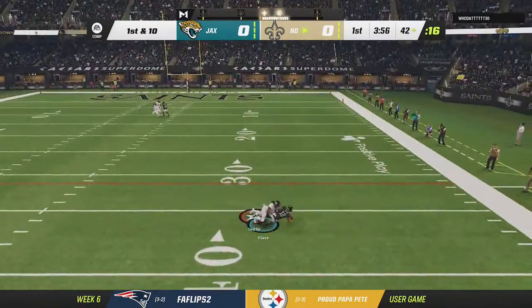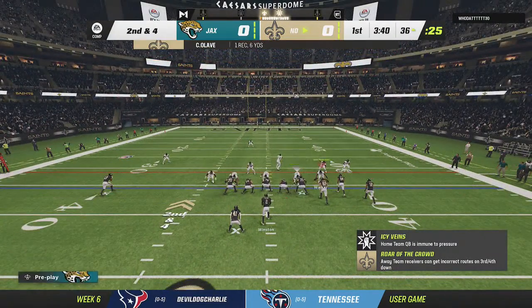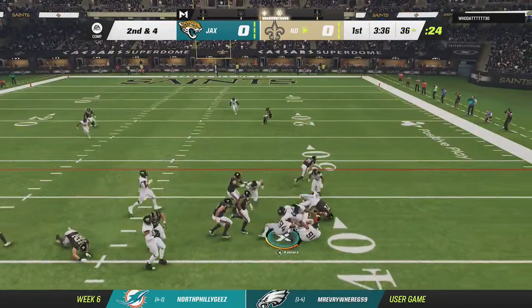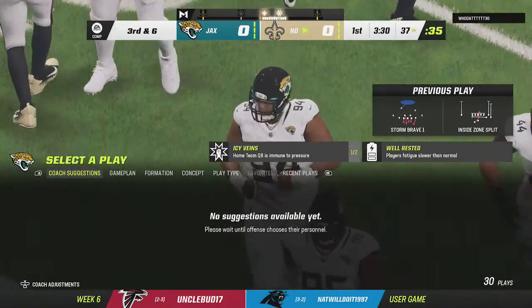Winston's throw caught by Olave. And he's going to be taken down just shy of the 35. On second down, Kamara. And he is going to lose yardage here. It'll go down as a 2-yard loss, and it brings up a third down.